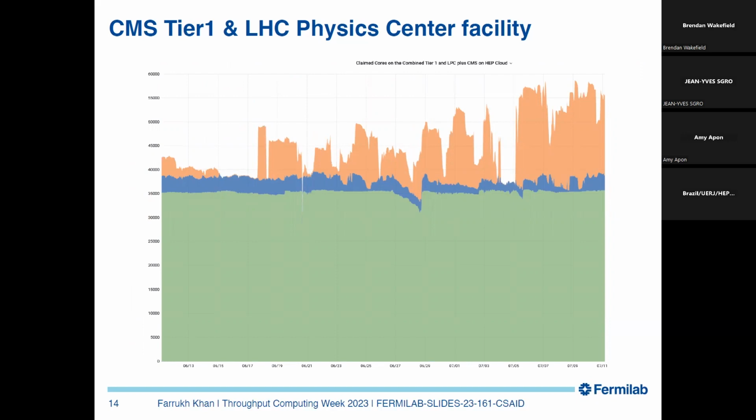The blue you see is the user analysis, and then the spikes of orange is sort of breaking into HEPCloud. So this was sort of like a bird's eye view of all of our facilities.